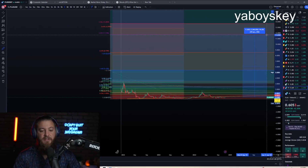But even at $11, that is an 18x. That's approximately 188 years of stock market gains. That's what I believe Flux has the potential of doing over the course of the next year.